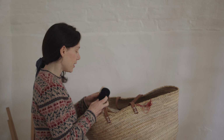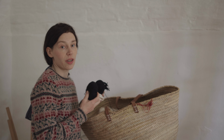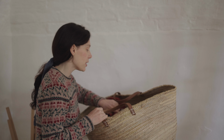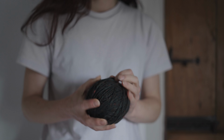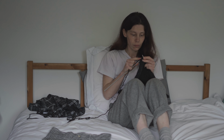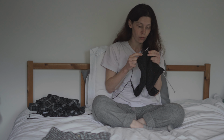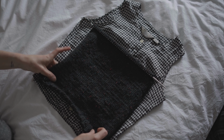Last winter, I knitted myself a jumper to keep me warm, and I'd never actually knitted a whole garment before, but I really enjoyed it and I was so pleased with the outcome. So I had a bit of the same yarn left over, and I think I want to try and make myself something else. It's not quite enough for a whole jumper this time, but I will maybe try and make a vest or something like that.